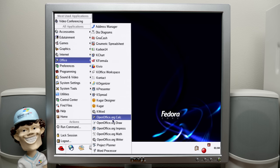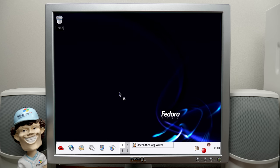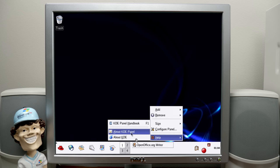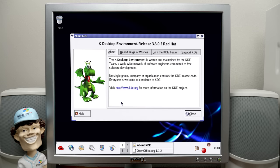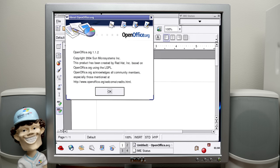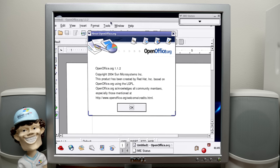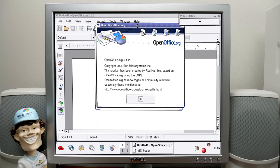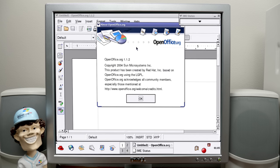Of course we got to open up OpenOffice.org Writer. Let's see what version this is, and I guess we can run About KDE here. So About KDE, K Desktop Environment release 3.3.0-5 Red Hat. And it looks like OpenOffice 1.1.2. Oh my gosh, copyright 2004 Sun Microsystems. So this was before Oracle acquired Sun. Oh my gosh, that really takes me back.